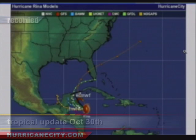Using the Hurricane City model maps, you can see that we had a pretty good consensus with the models of this heading towards the Yucatan Peninsula, and then a very sharp turn to the right and/or dissipating right near the Yucatan Peninsula. So the models had this pretty good. In fact, the European model, although it had it coming in more from the southeast towards the Yucatan, pretty much washes it out right here near the northeastern Yucatan.